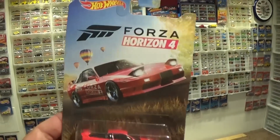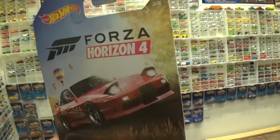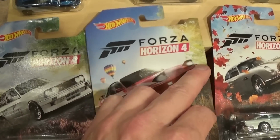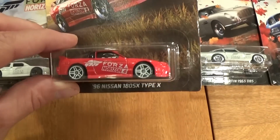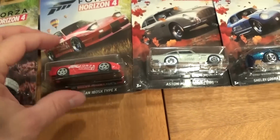I'm a little rusty, as you can see. The next one here, 2 out of 5. Seems to simulate summer in the background. It's got a summery type atmosphere, whereas this one is spring. You can see the leaves are kind of a gold and yellow, and here they're green, and there's lots of spring flowers around the BMW. The 96 Nissan 180SX looking nice, other than those goofy PR5 wheels.